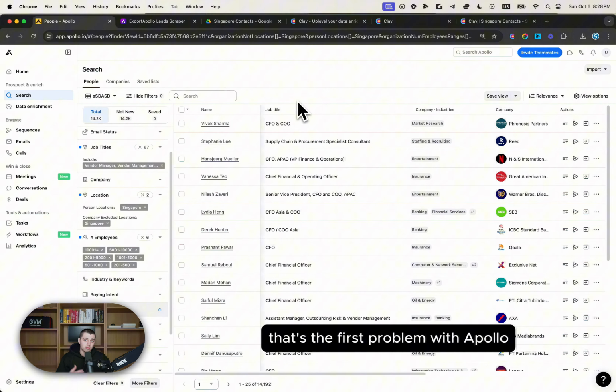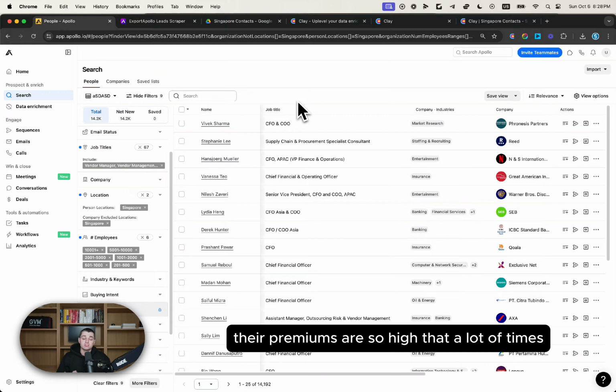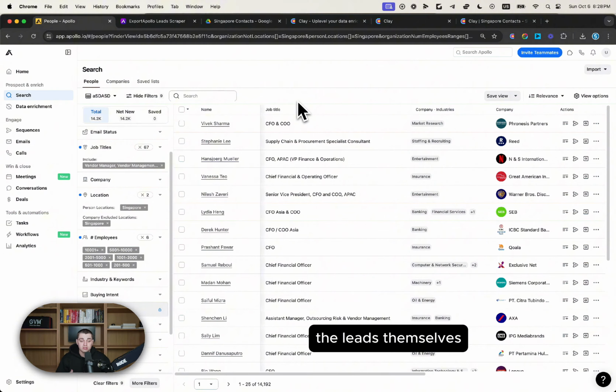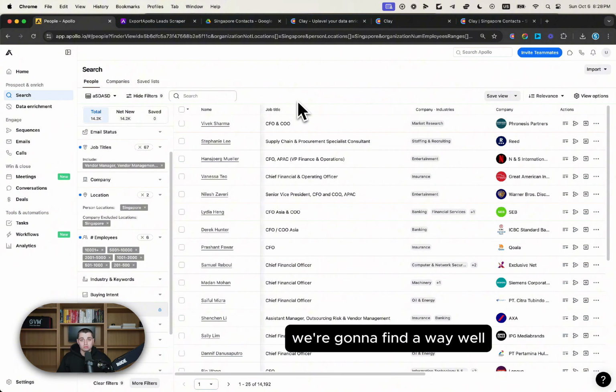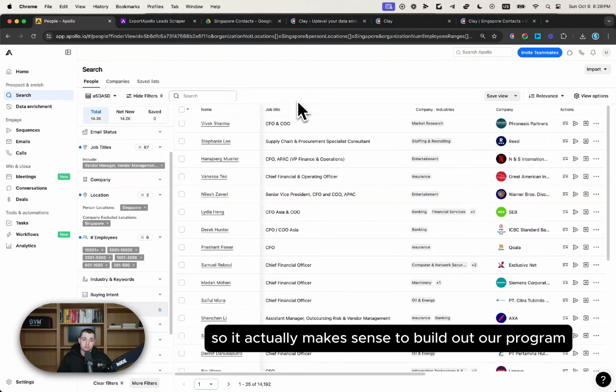That's the first problem with Apollo. Their premiums are so high that a lot of times it can make it ineffective to build out an outbound program, because you're spending so much money on just the leads themselves, which may not even respond to your outreach. So the first thing we're going to do is find a way to get these leads cheaper, so it actually makes sense to build out our program.